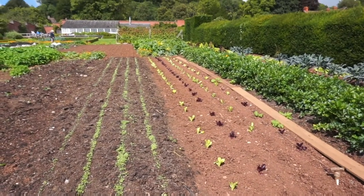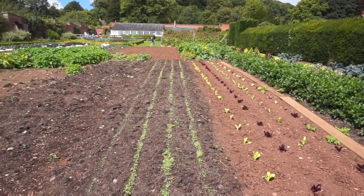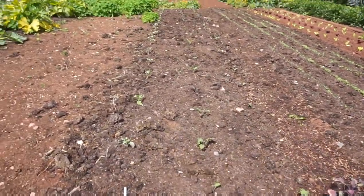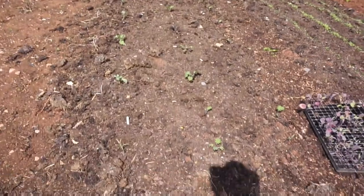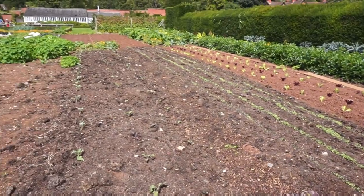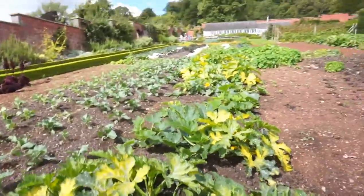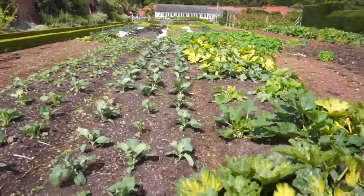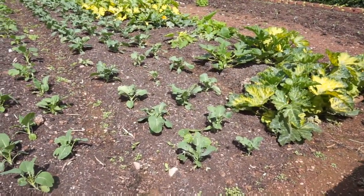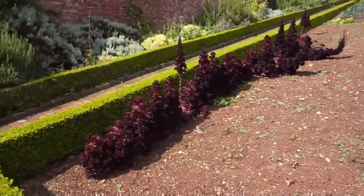Lettuce. So growing vegetables wasn't always unfashionable. It was the height of fashion in Victorian times, providing fresh fruit and vegetables to the lord of the manor. Kale here, Russian kale I think it is. They've used composted manure. They've laid it down as a mulch. Yeah, it's probably broccoli, calabrese, bolting lettuce.